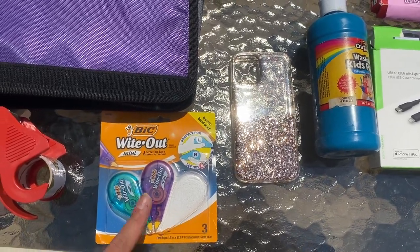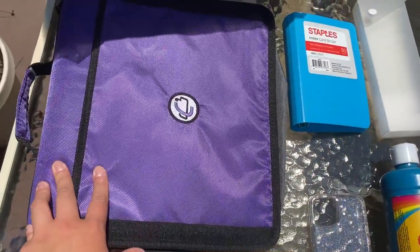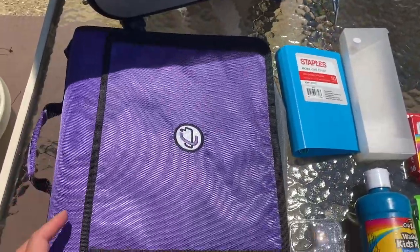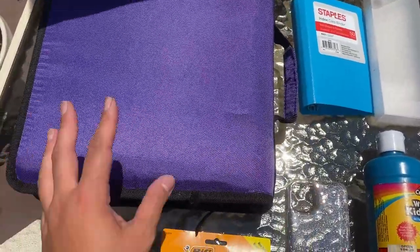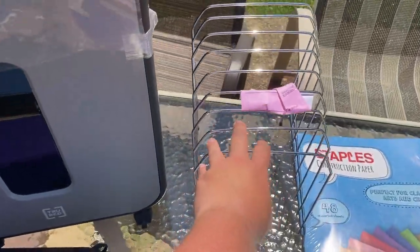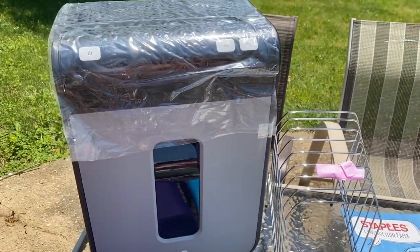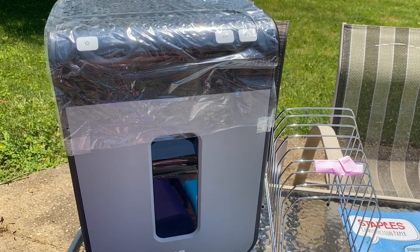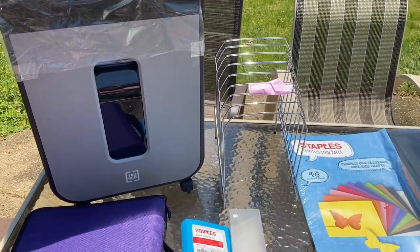It's just missing one. A tape dispenser. A binder. It works just fine. It just has a pull right here, but that is it. Then we have this paper filer, which is perfect. And a brand new shredder. It's beautiful. They didn't even cut the cord. Crazy what these stores throw out. It's really bizarre to me.